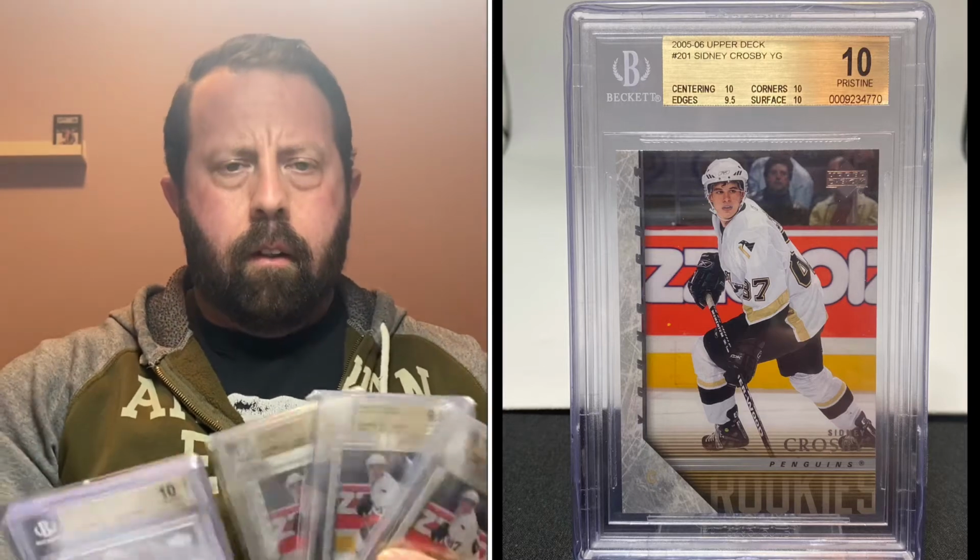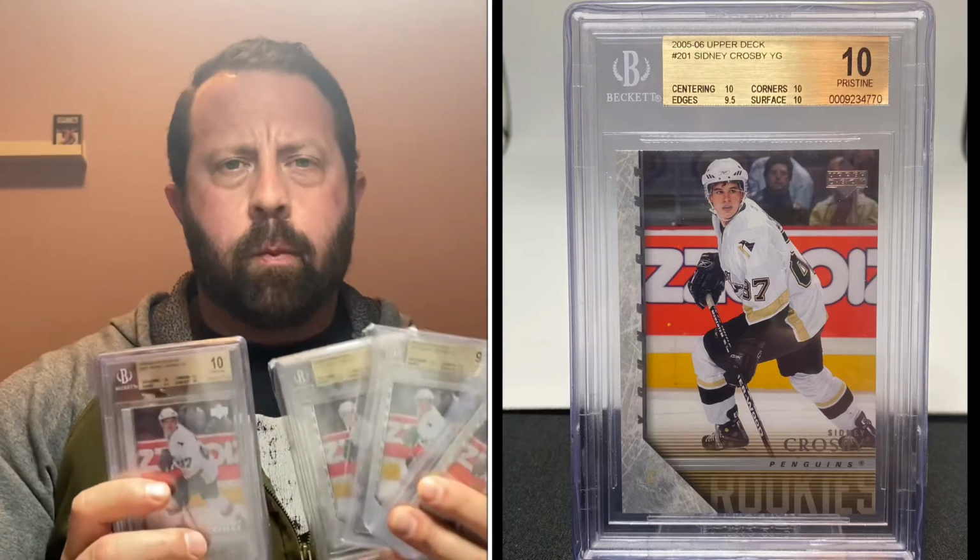So with hockey, initially, BGS was the way to go. A 9.5 true gem used to always outsell a PSA 10 easily. Now, that's not the case. A BGS 10 Crosby, all these prices will be in USD, is going to be anywhere from $3,000 to $5,000. Sorry, not $3,000. This will be $5,000 and up. They're getting a lot harder to find. A lot of people that are selling are asking a lot of money, and then everyone else is just holding, watching them rise. The BGS 9.5s, they're still available.